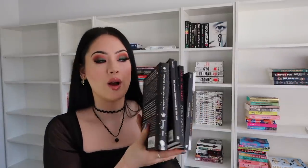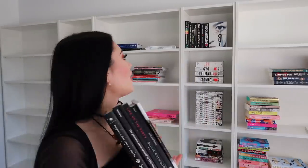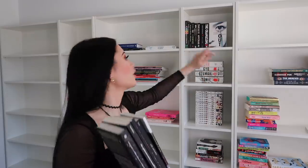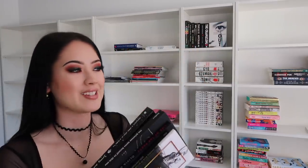Okay, so these are quite a few black books, and these are all poetry except for this. This is a graphic novel, but I think I'm going to combine these black books with the horror paperbacks that I have, because I just want to. So that's what I'm gonna do.